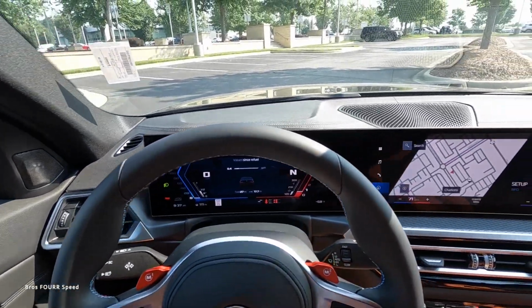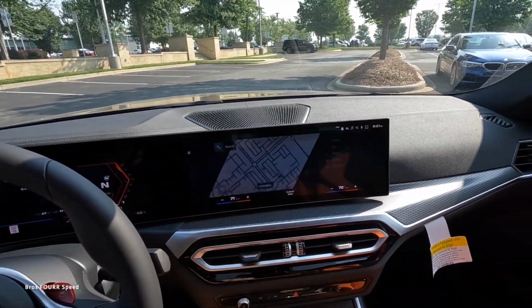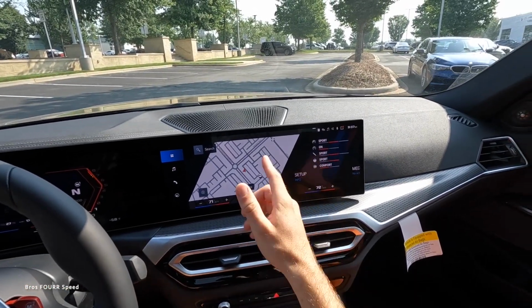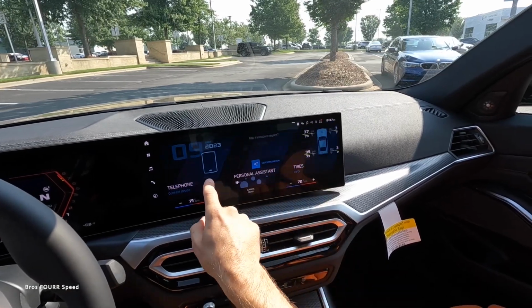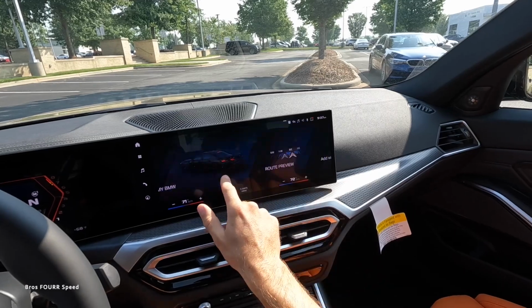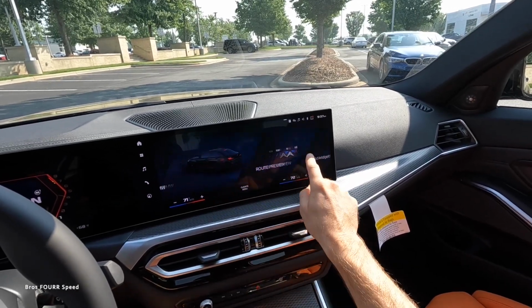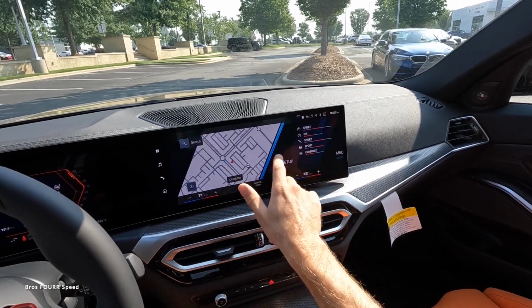And as we look at the infotainment system now, there's a lot that you can go through. So on the home screen, there's navigation, the driving modes, a little bit of what you saw in the gauge cluster, but also some additional information. You can even add some widgets too. So just depending on what you'd like to see, you can configure this layout exactly how you would like it.